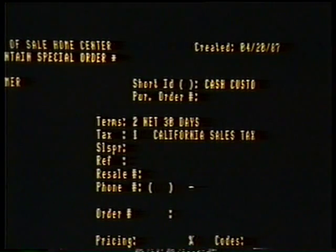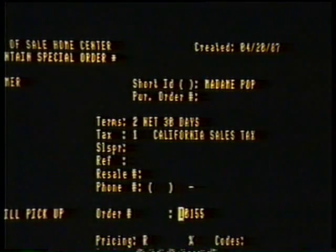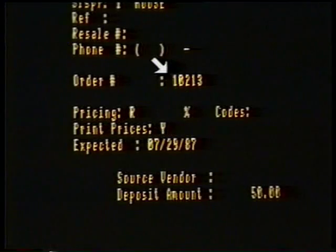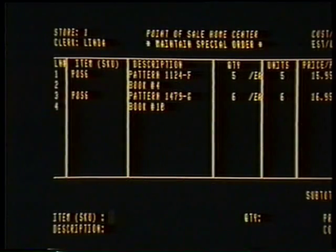Press the Next Item key or the Previous Item key to search through the file of special orders for cash. After you find her order, press Next Screen to return to the posting screen and complete the transaction.